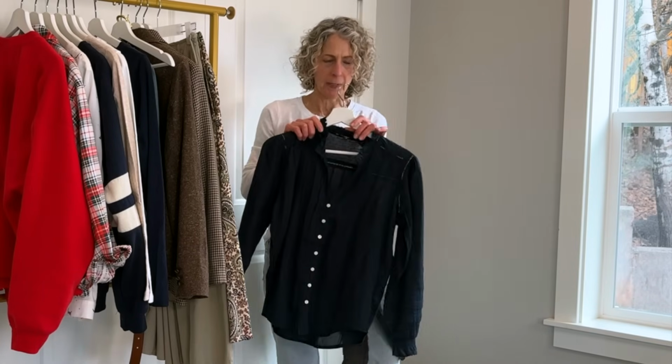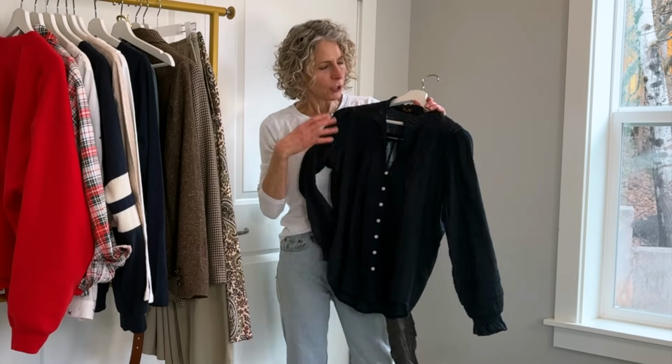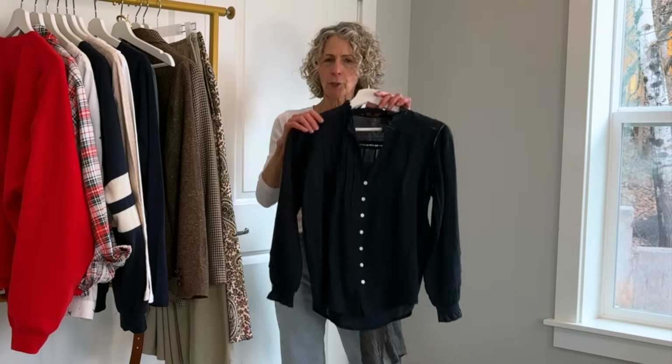So she called Quince, she called me, and I said, definitely call them, and they will, I'm sure, make it right. So she called Quince, and Quince said, we don't want it back. You can donate it or gift it to someone, but we'll send you out another one. So they sent her a new navy blue blouse. And she kindly asked me if I wanted this one and said she would pop it in the mail to me, which she did.